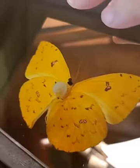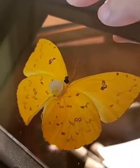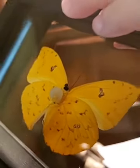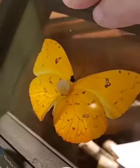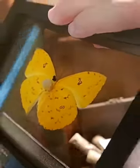And I think that part of this is the camouflage of looking kind of like a leaf that maybe has been bitten through, or a flower or something like that that's been bitten through from other insects. And so it's kind of perfectly imperfect. You can see it's perfectly symmetrical, but it almost looks damaged. It's just beautiful. It's just so interesting how these things have evolved to be so different.